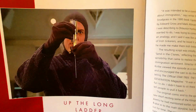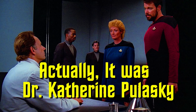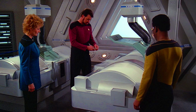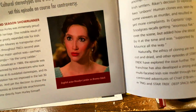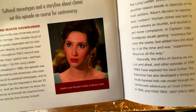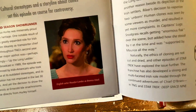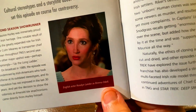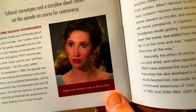I think it was Riker and who else? Dr. Crusher? Well, they weren't very happy about it, and they ended up destroying their clones, and the other race, they ended up bringing the two together. And I remember her dad was told that there'd be 2 or 3 women for 1 man, encouraged to mate, so that's a great situation. Who wouldn't love that? English actor Rosalind Landor as Brenna Odell.